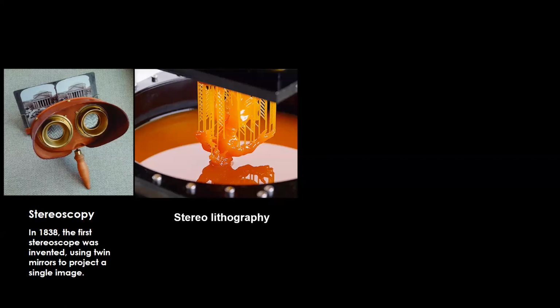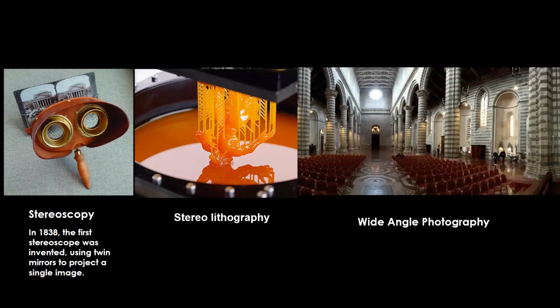And then we had wide angle photography, which was also a way to get several images together, overlap them, and give you a more complete view of a space. Unlike regular photographs that were basically limited to the range of the lens you were using, wide angle photography was a way for us to see a wider view of the spaces that we were experiencing.